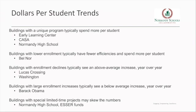Some things to think about: buildings with a unique program spend more per student. So we think about the preschool and high school and CASA. Buildings with lower enrollment have less efficiencies, so they spend more per student, and Belnor would be one of those. If a building had an enrollment decline, they would typically see an increase in their dollars per student. If buildings had a large enrollment increase, they would typically see a decrease in dollars per student.